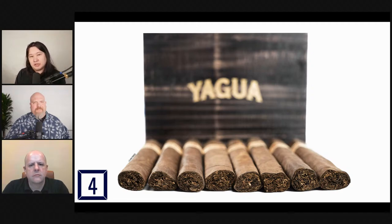I really, really liked the idea of trying something new. The cigar was also quite good. I think it's a deserving place, particularly given the idea that the packaging itself here plays a role in how the cigar looks and how it smokes.